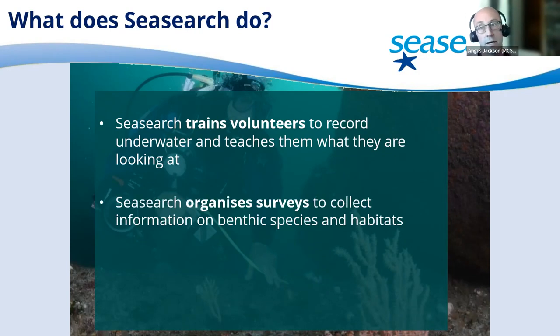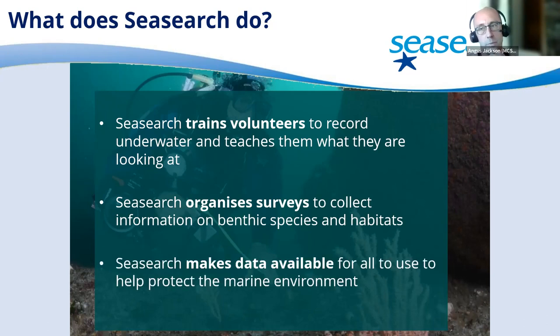We organize surveys, trips to go out and collect information in particular habitats, particular places. But there's also a whole bunch of independent surveys that individuals do off their own bat as well. And most importantly, we make the data that are collected available for all to use. So it's all free, open access data intended to support protection and conservation of the marine environment.